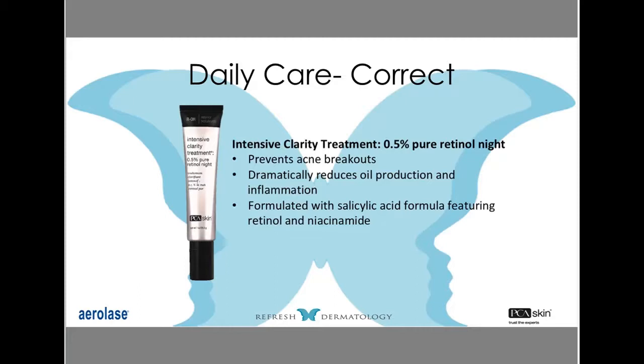The other advantage of the omnisome technology is that it is a slow release. It penetrates deeper because it's a liposome, and it sits deeper under the epidermis and does a slow release. So it is very unlikely, when used properly, for a patient to dry out or stop using their treatment. The additional product in this particular retinol, which is intensive clarity for acne-prone patients, is salicylic acid, the anti-inflammatory, and niacinamide, which helps correct the skin barrier. You have less transepidermal water loss.